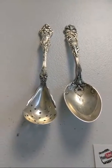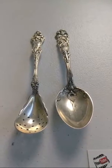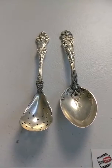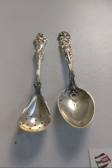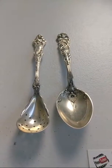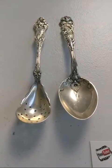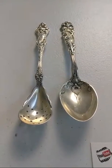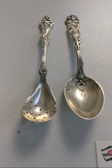But the moral to the story is most of the time the employees do not look through the hundreds or thousands of pieces of silverware to see if any of it is special. They're looking at a spoon as being a spoon, a fork as being a fork. So one of the areas in those shops where you may still be able to find a treasure is in the silverware bin.